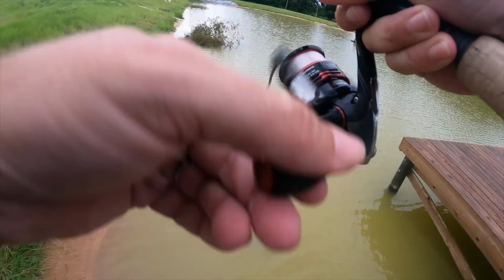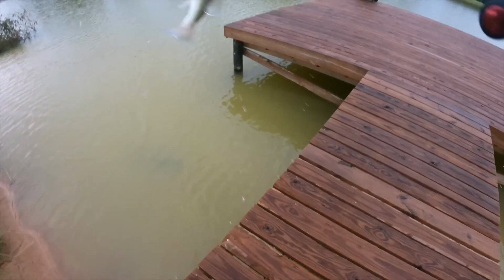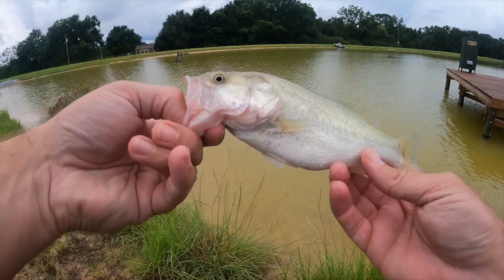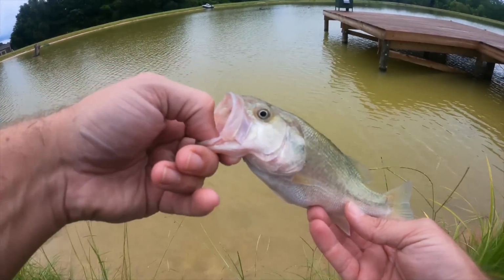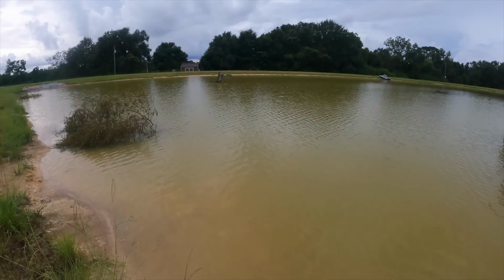Got him. Oh yeah. They're getting big. Hey little guy. Check them out. Definitely getting bigger. Happy to see the progress. Still real thick right there in the stomach, so they're eating good. That's all I wanted to see. And he's off. Caught him right there off that little treetop we put out.